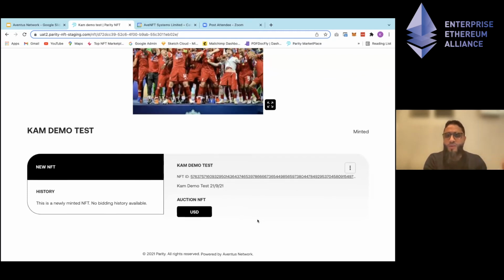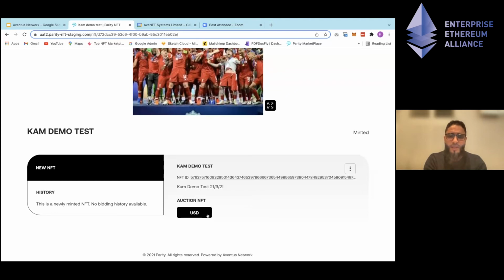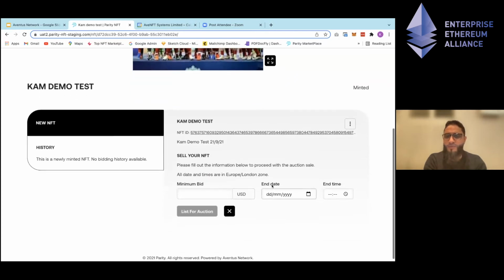To set your auction up, it's quite simple. You just click on the USD and give it a minimum bid. You can set this yourself. This is what I was mentioning, that you have control over that. You give it an end date of when you want the auction to end, and of course, give the time as well. Once you've done that, you click on list for auction. Again, that takes about a couple of minutes to register.